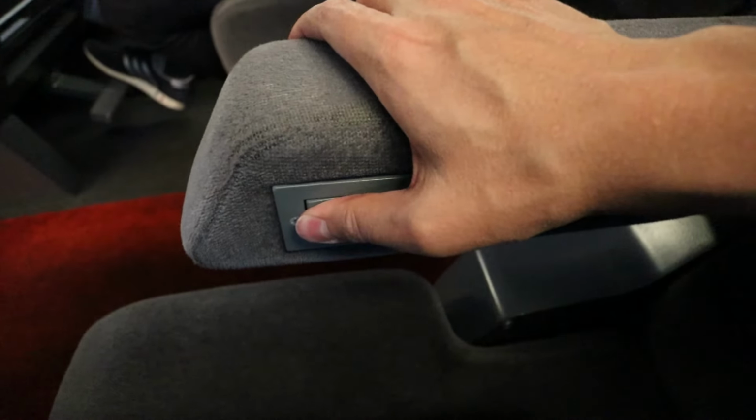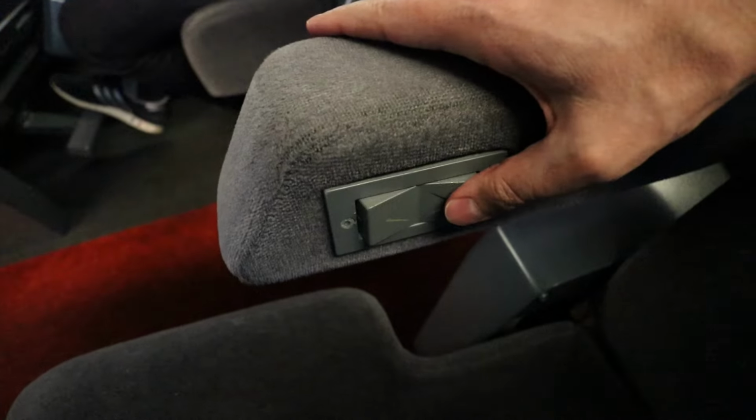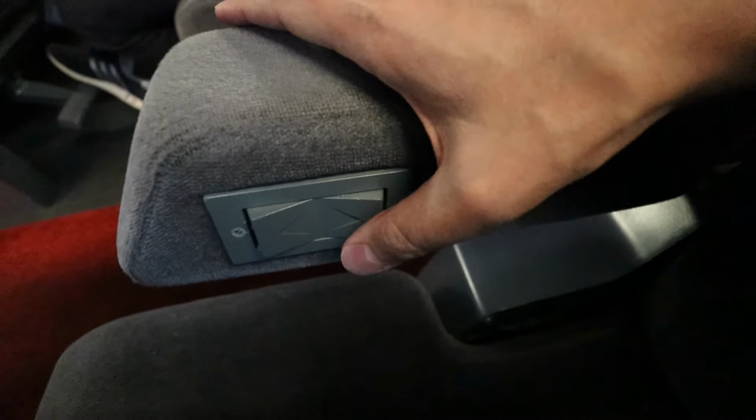The armrests are nicely padded. They can be adjusted up and down. The seat recline is operated with this button. Having ridden these TGV trains many times, the electric adjustment is one of the defining features of this product. I think also for accessibility reasons, this is much better than a manual lever for the recline.